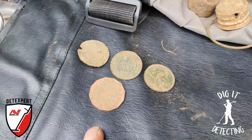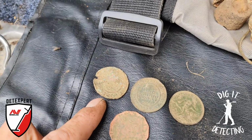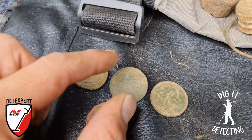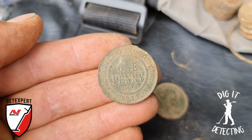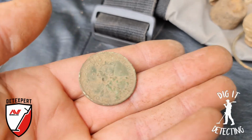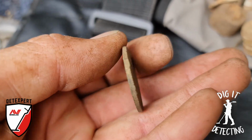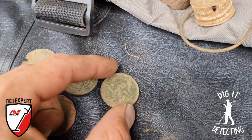Here's a ripper, the old brass horse ring. Also what Brandon has pulled out of the ground so far using that 600, and I'll tell you what, it's been about 6 months since he actually has been on that machine. What a cracker coin that is. 1929, a Commonwealth 1 penny. It looks like he's got a bit of a dint in the back of George's head there. What a bloody ripper.